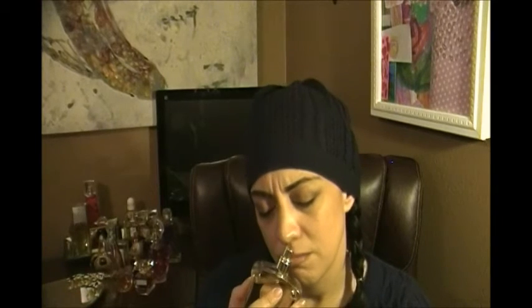Oh my gosh, it smells so good. It lasts forever. Lasts forever, and I mean that. It's so good, so sweet. In a way, this does remind me of Chanel No. 19, which is another one of my ultimate favorites. But this one on me is so beautiful, so beautiful.